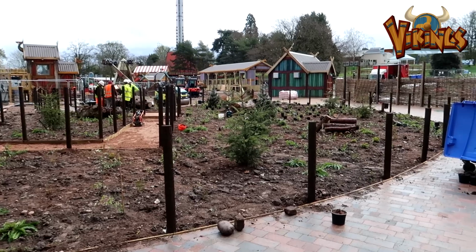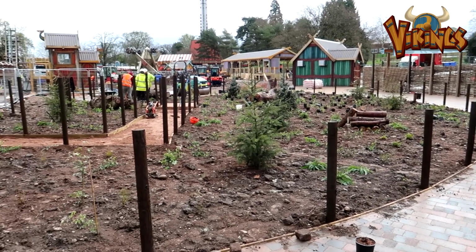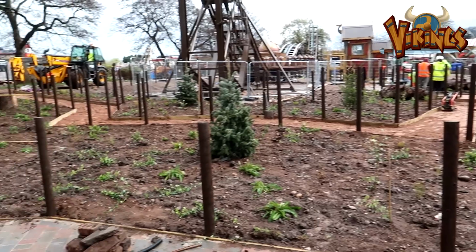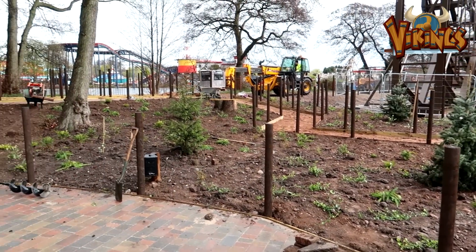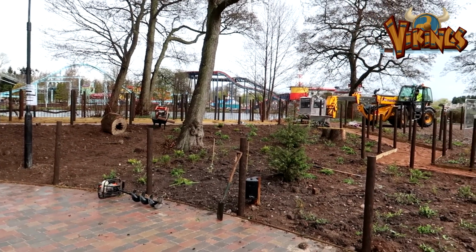All the planting here as well, the speakers in place. Of course the area will be having its own themed audio, and yeah, you can see the speakers all in place down here, and the queue line coming together. But yeah, this is a complete transformation of how it used to be.